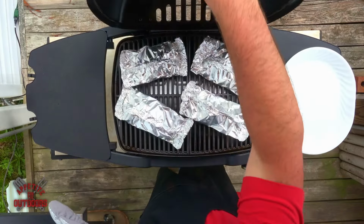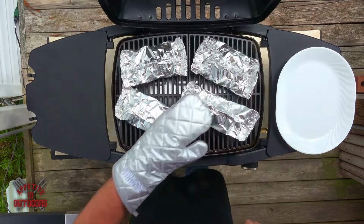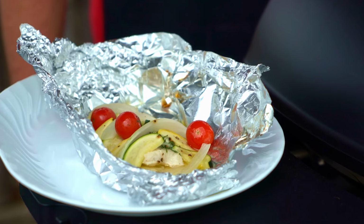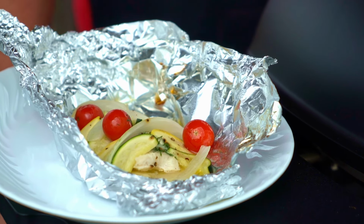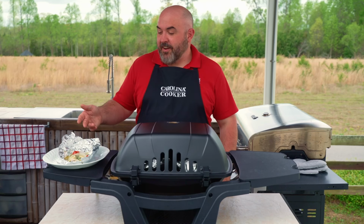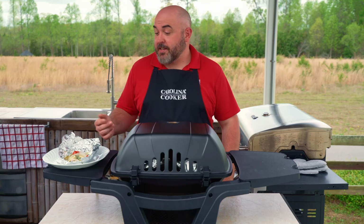Okay, so our catfish has been going for about 15 minutes in the pouch. We're gonna pull one of these and see what it looks like. See, our compound butter has melted and flavored all of our vegetables. Our fish is under there looking nice and flaky. So there we go, a nice flavorful fish dish, nice and healthy.